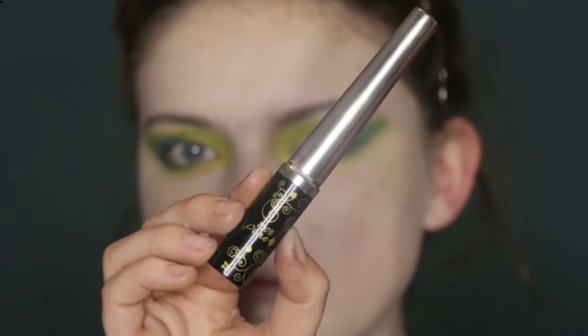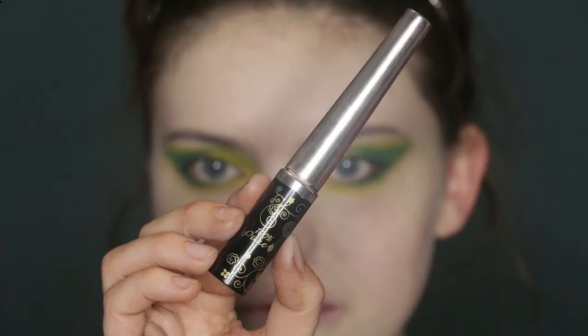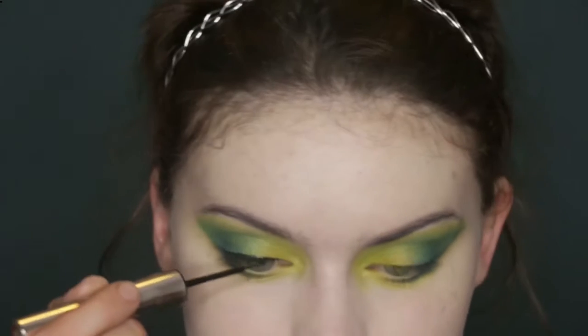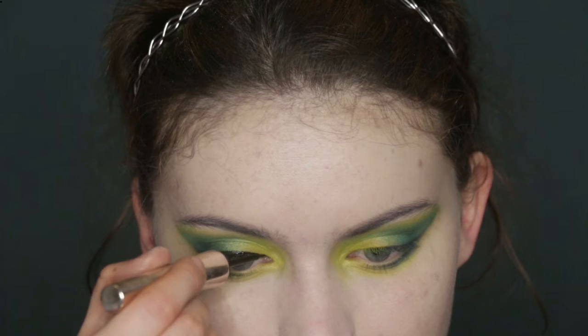Then I decided to add a winged liner, so I'm taking 100% Pure Black Tea Liquid Liner. And like I said, just creating a wing liner. And because I've done winged out eyeshadow, it really helps stencil out where you need to put your wing liner.